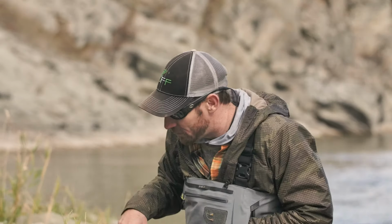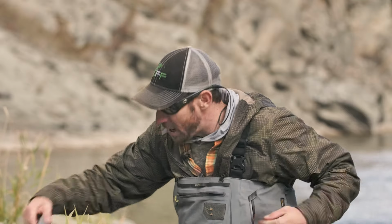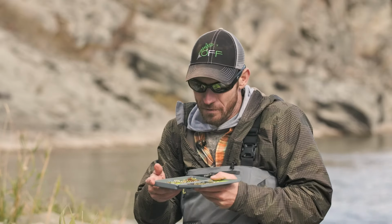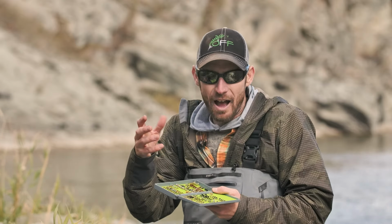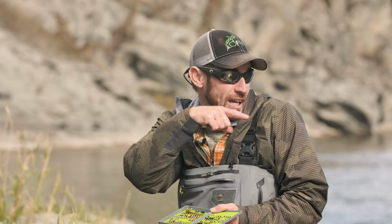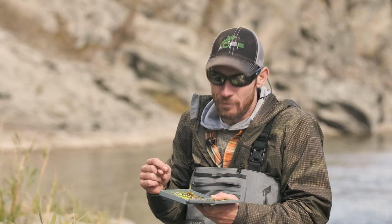A couple other things to talk about when we're considering fly selection. So let's grab a nymph box here. So here's a bunch of droppers. If I see a fish feeding subsurface and I can see the white of its mouth, I know it's eating nymphs. That's really hard for me. I mean, maybe you have much better eyesight than I do, but it's really hard for me to look into the water and be like, oh, he's eating a size 18 PMD nymph, or no, that was a blue-winged olive nymph. That's going to be really hard for me to see.